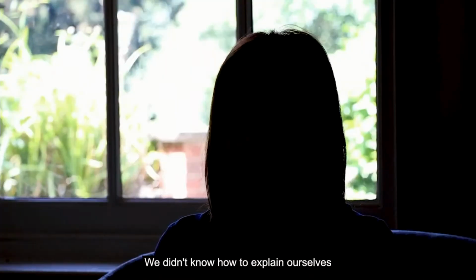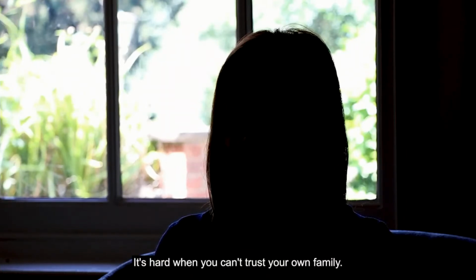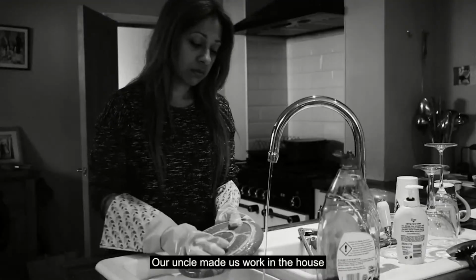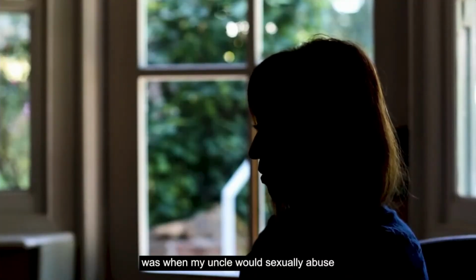We didn't know how to explain ourselves or who to trust. It's hard when you can't trust your own family. Our uncle made us work in the house, and if we didn't work, we didn't get any food. One of the most traumatising things we went through was when my uncle would sexually abuse my sister.